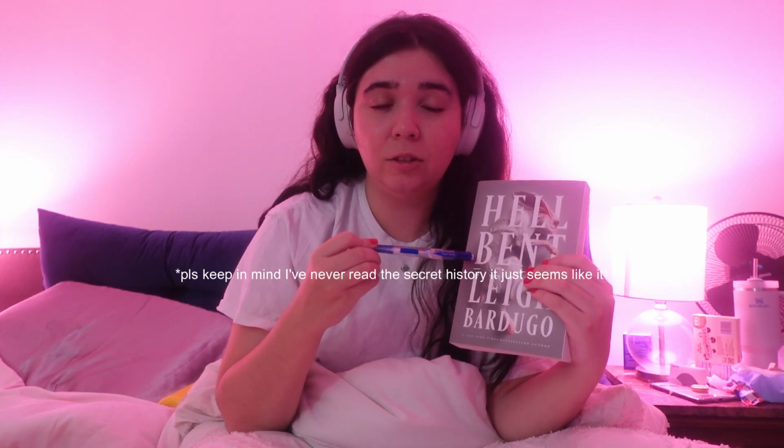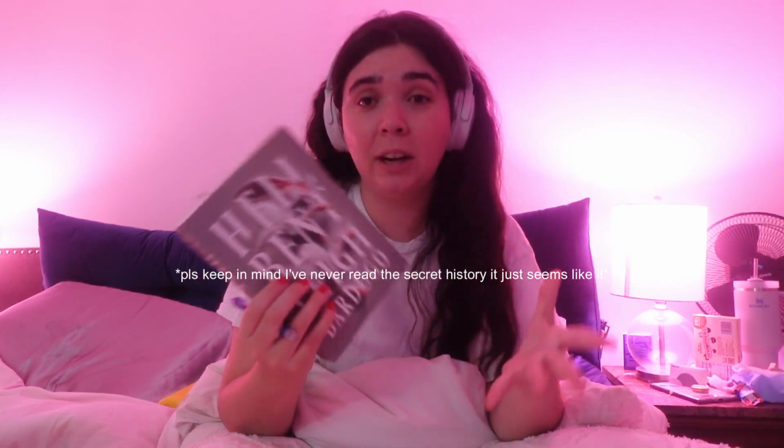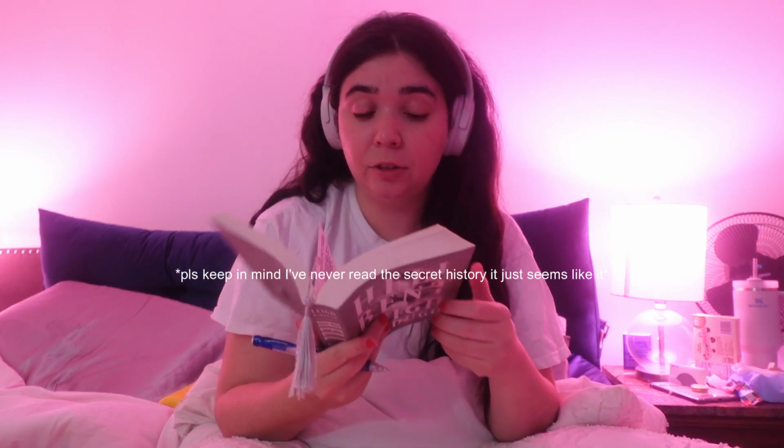This book feels kind of unique. I don't really read a lot of dark academia, let alone dark academia done this way with magic. I've read other books that are probably categorized as fantasy dark academia, like A Deadly Education, but it's quite different than this. This seems like The Secret History but with magic. I never actually finished The Secret History.